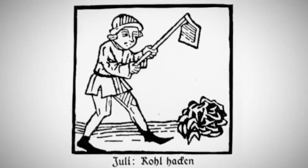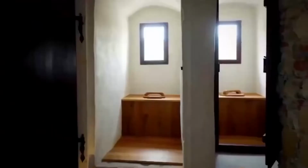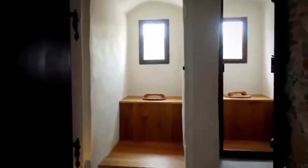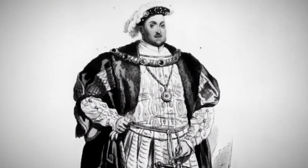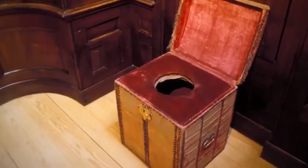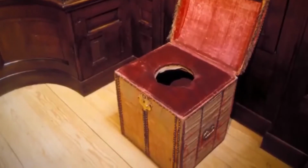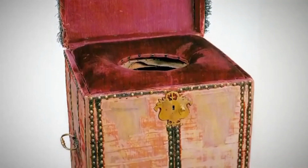The next one was the aristocracy, the nobles. They used private lavatories. At the top was Henry himself, who had a velvet box that travelled with him. And when Henry used his royal box, he was attended by what was known as the groom of the stool to help him onto the loo, and also any ablutions that might be needed while Henry was using the toilet.